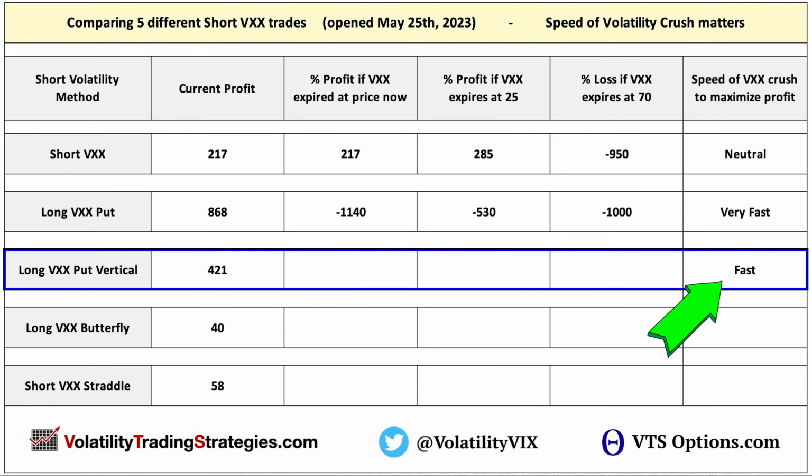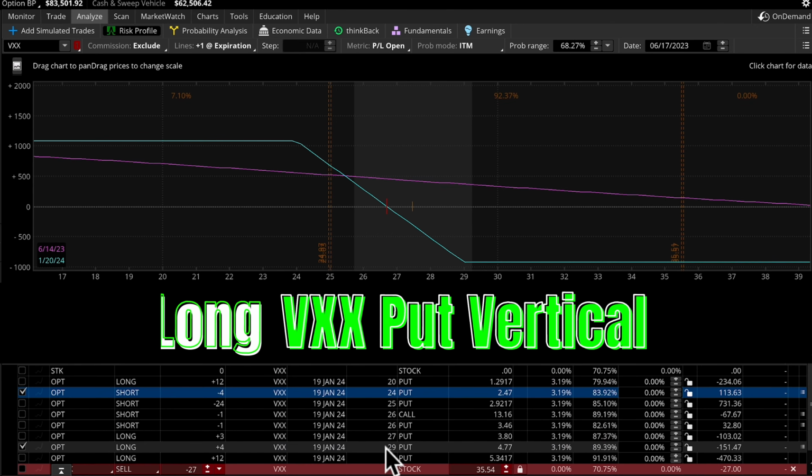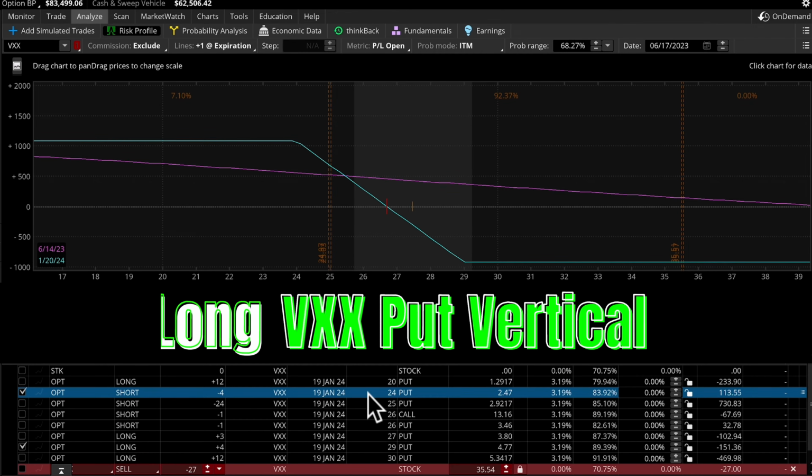Now, the next trade we'll look at is a long put vertical option. This is the trade here, and so far it's up $421. It's doing great as well. But this trade is different than a long put option, right? This trade is a long 29 strike put option, but it also sells a short 24 strike put further out of the money. This significantly reduces that headwind.